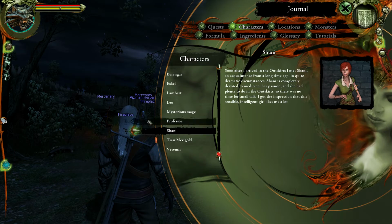Alright, Shani, the girl I just met. Soon after I arrived in the outskirts, I met Shani, an acquaintance from a long time ago, in quite dramatic circumstances. Shani is completely devoted to medicine, her passion, and she had plenty to do in the outskirts, so there was no time for small talk. I got the impression that the sensible, intelligent girl likes me a lot. I personally get the impression every beautiful girl I run into is going to have the hots for Geralt.